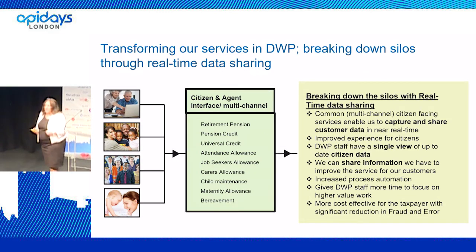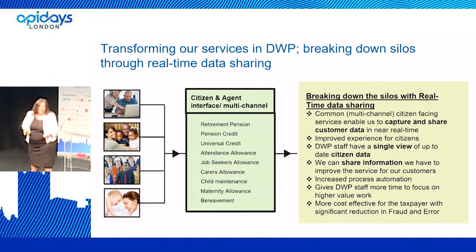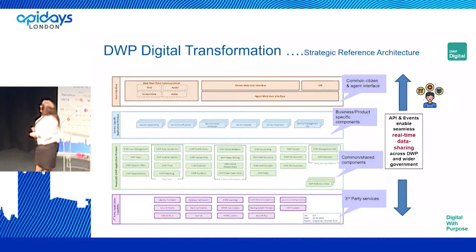And what we want to do is that straight-through process automation. The DWP isn't really here to pay out money. We're here to support people to have productive lives. So if you're of working age, if you have a disability, we want to make sure that we can give adaptations and any support that you need to help you be self-sufficient in work. And certainly we want to get as many people in the workplace as we can, because that's what helps the economy. And for our state pensioners, we want them to live comfortably and independently.